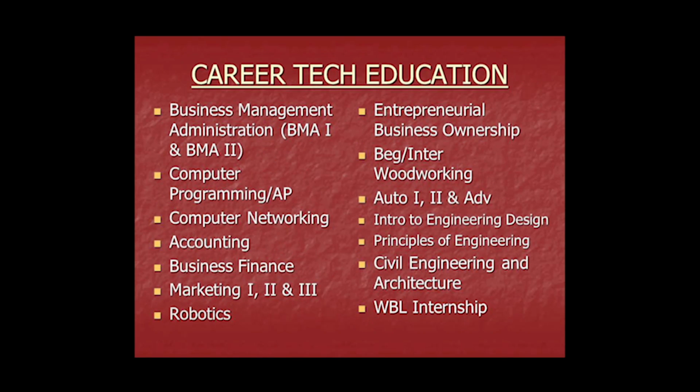This next slide contains a number of elective options from our Career and Technical Education Department. These options include Business Management Administration, or BMA, Computer Programming, Computer Networking, Accounting, Business Finance, Marketing, Robotics, Entrepreneurial Business, Beginning Woodworking, Intermediate Woodworking, Auto 1, 2, and Advanced, Introduction to Engineering Design, Principles of Engineering, Civil Engineering and Architecture, and Work-Based Learning Internship. As noted in previous slides, 1 credit of a CTE course can replace the second year of foreign language.